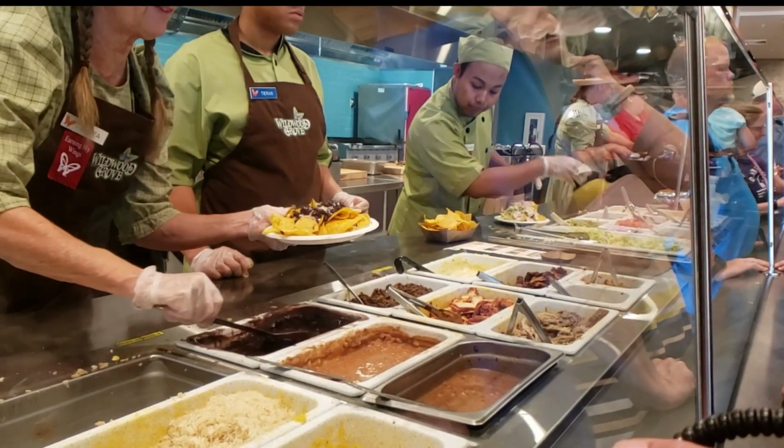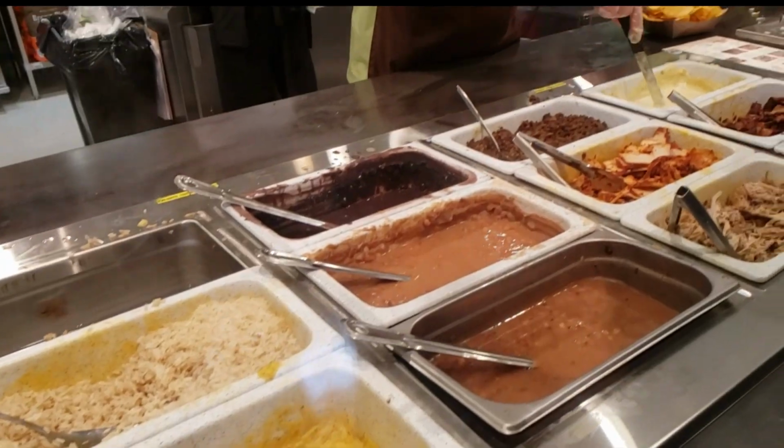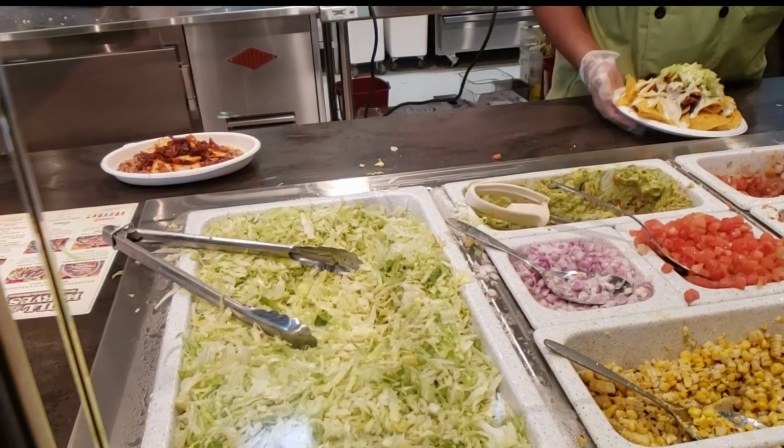We did eat here multiple times throughout the summer, and it was very hit and miss. Sometimes it was delicious and flavorful, and other times it was kind of bland and needed a lot of salt and pepper.